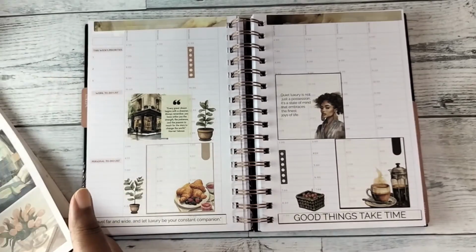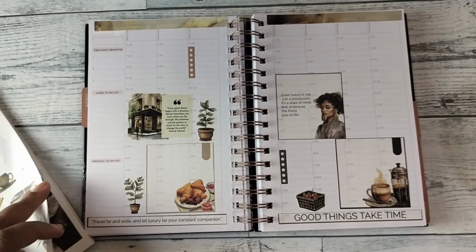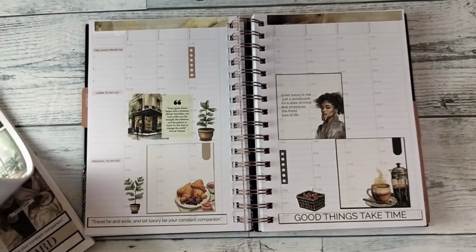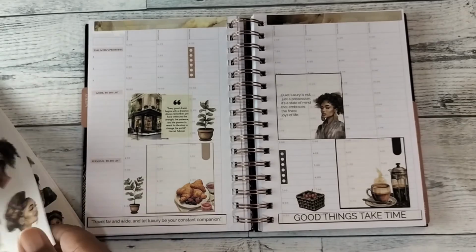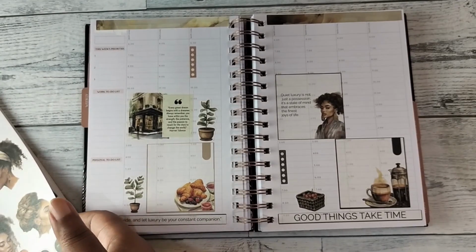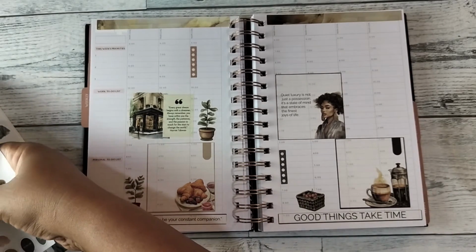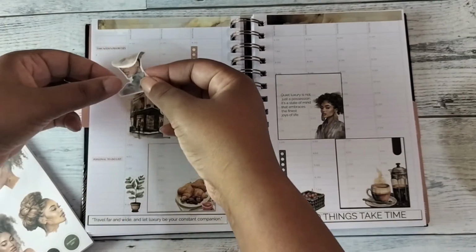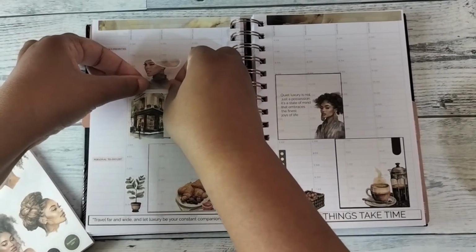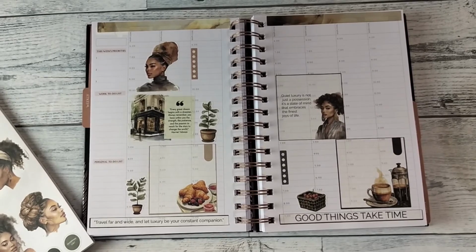I think I have something, but y'all, I'm struggling with this spread. So yeah, I'm excited. We'll see where this journey takes me. I hope she is not too big for this section because okay. Ooh, great. Perfect. There we go. This side is done.